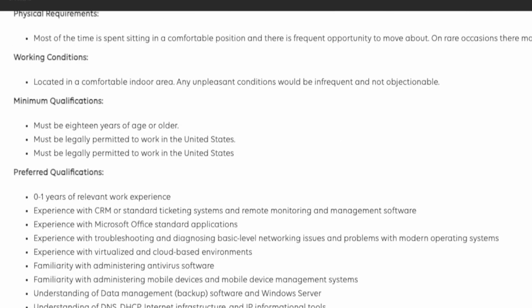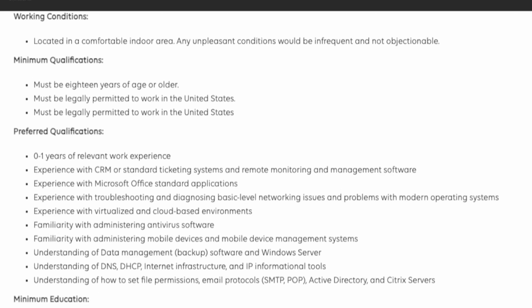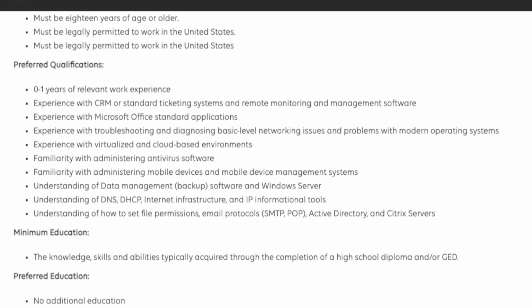Now, they don't require any kind of college degree for this position, just somebody who is 18 years or older and can work in the United States, somebody who has 0 to 1 years of relevant work experience, so somebody maybe who has some customer service experience. They would prefer somebody who has experience with CRM ticketing systems or remote monitoring management, but if not, at least you need to be able to work a computer, navigate around multiple software systems, including those Microsoft Office systems, be a problem solver, and somebody who knows how to manage software, things like that.